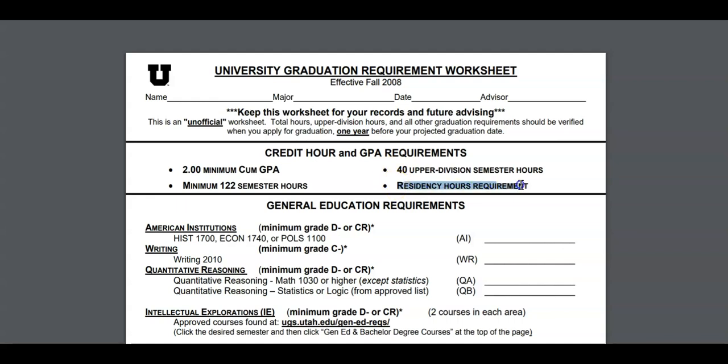Residency hour requirements are a little bit different, mostly for our out-of-state or transfer students. So in the case that a student took 3.5 years at another university, wanted to transfer to the U and do 1 semester and graduate, you would actually need to make sure that you've got enough credit hours taken at the University of Utah prior to graduation before you're able to receive a U of U degree. So if you're an incoming freshman, you don't really need to worry about this. This is just if you were looking to transfer in and you needed to maintain a certain number of credit hours before you were able to receive a U of U degree.